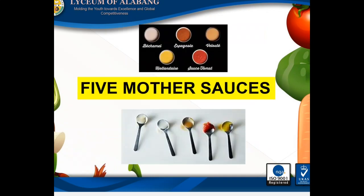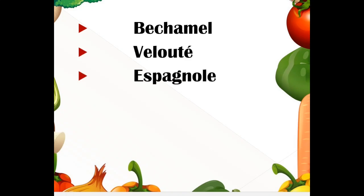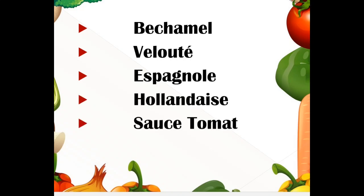Five mother sauces. What are mother sauces? Do you have any idea what mother sauces are? The five mother sauces are béchamel, velouté, espagnole, hollandaise sauce, and sauce tomate, or simply tomato sauce. Auguste Escoffier's five mother sauces are seen as the building blocks of French cuisine. And each of the five mother sauces is made with a different liquid and a different thickening agent.